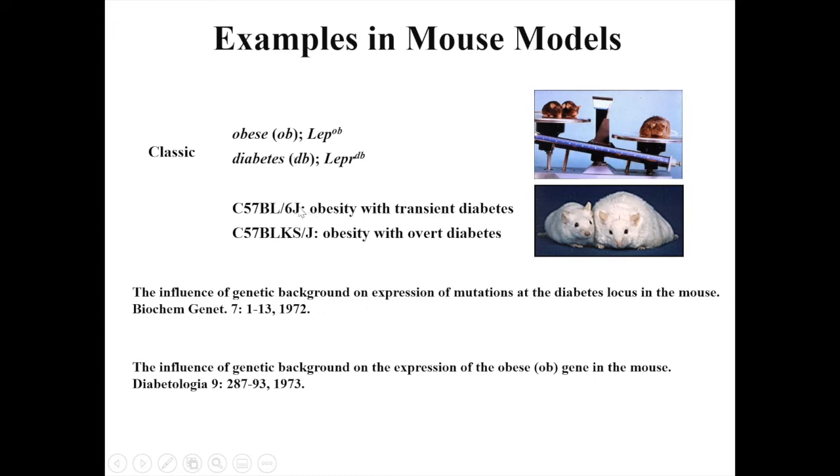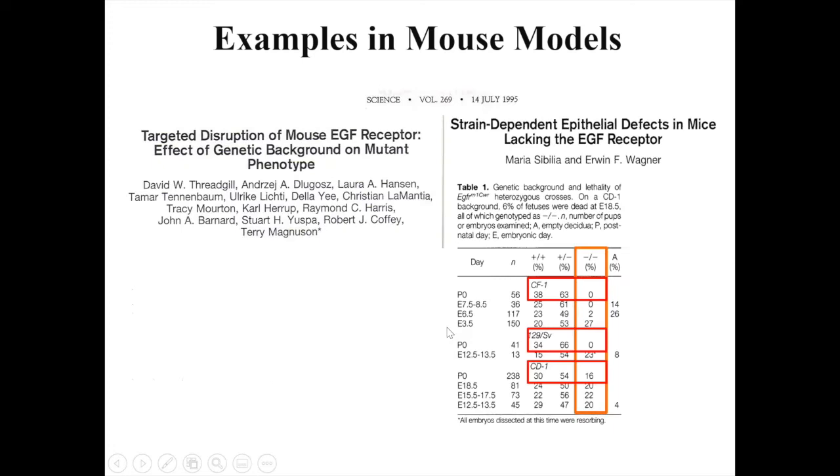You can see here that the same mutations on one background, this background is C57BL/6J, have obesity, but the diabetes is transient. However, in a different background, C57BL/KS, which is a related inbred strain, you can see by the name that it's very closely related, but it's not the same, it's a different inbred strain, has overt diabetes. So this was the first publication, but I'm going to show you a few more out of hundreds, as I said. This is important because it's the first couple of publications.